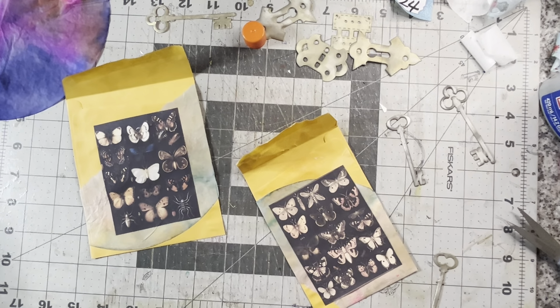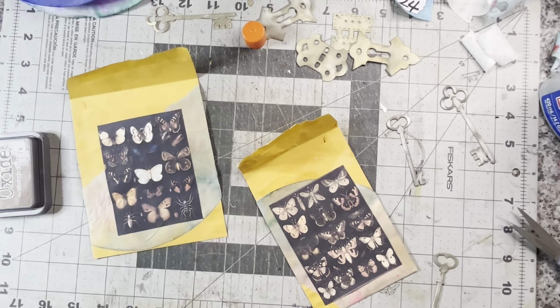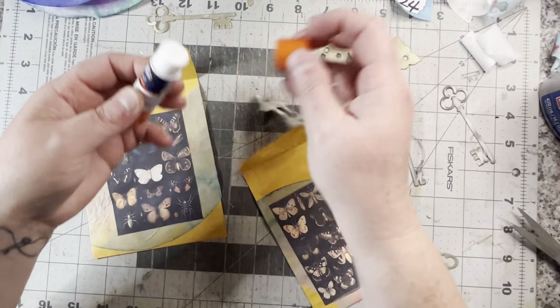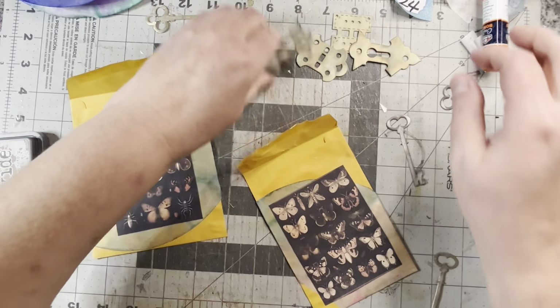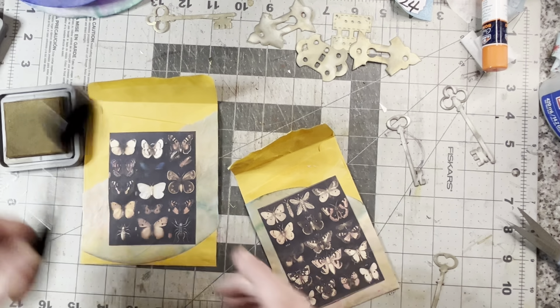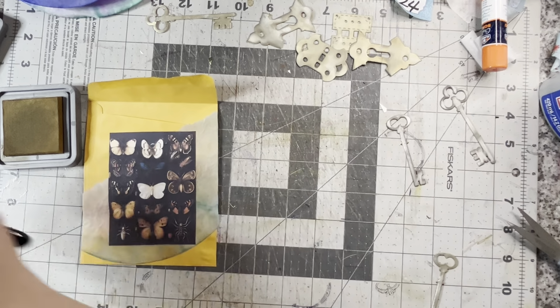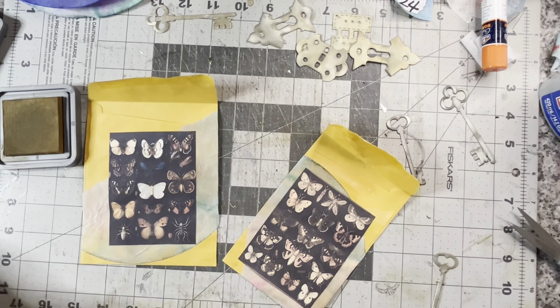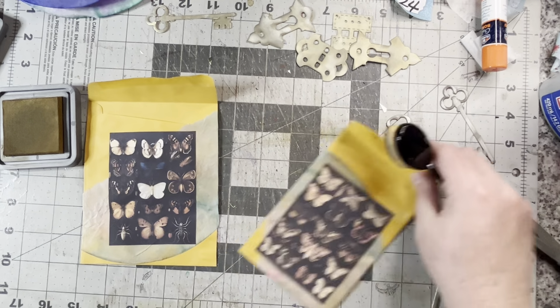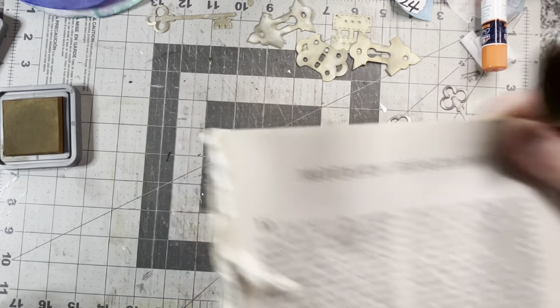And I want to give us some grunge. Wonder if this will give me the grunge I want. I'm trying hard to do this on screen. I feel like I do everything off screen with my glue book.